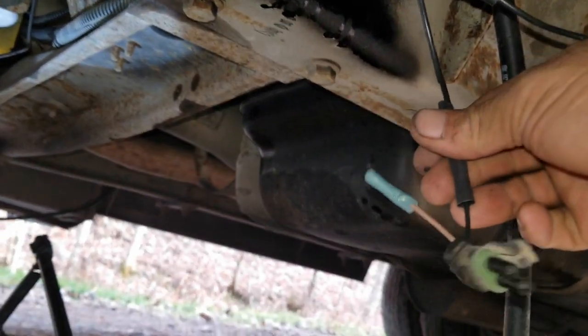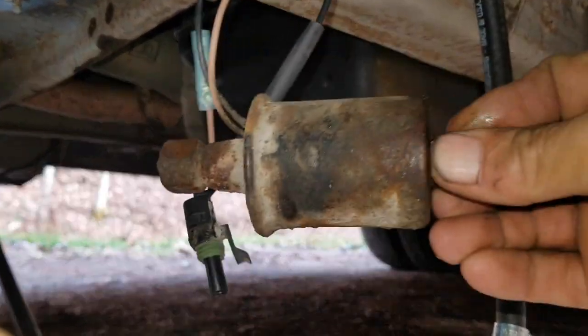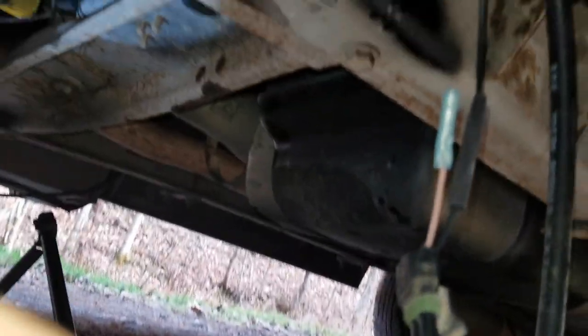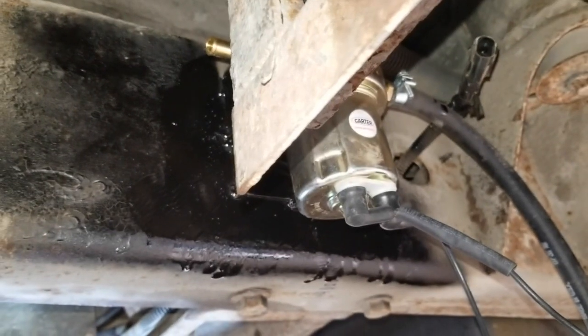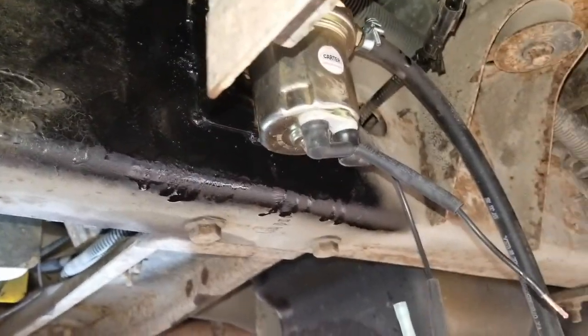Okay, now I've got one butt splice on here. I cut the plug off of the old filter, or pump. Looks like a filter. But I cut the plug off the old pump, and I'm splicing it onto the new pump. And I have heat shrink tubing on it. I'm going to butt splice this one in, put the heat shrink tubing on, plug it in, run my lines, and then we're going to do a little pressure test and see how it's doing. Get back with you in just a minute.